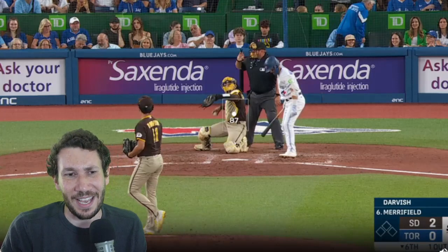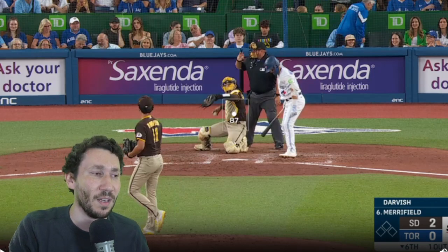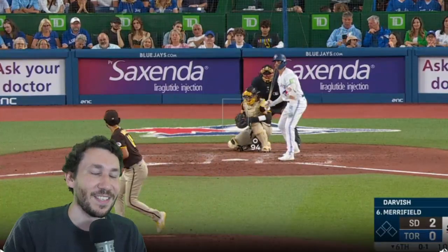So that's a slider that, yeah, that's fine. Free real estate against Merrifield, too, who also has shown that. I think there is a consistency thing with Merrifield looking for a fastball or being passive on the first pitch breaking ball. So that's free real estate. I'll take that all day. Sinker inside. Come on, let's go. Yeah, that's a sinker, all right.